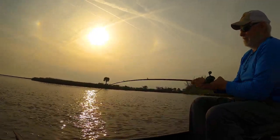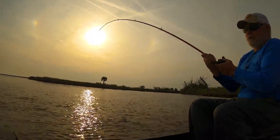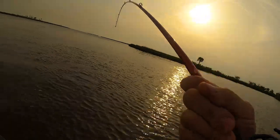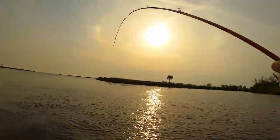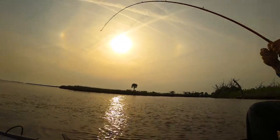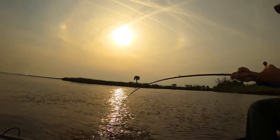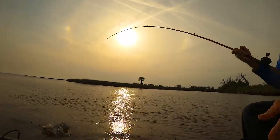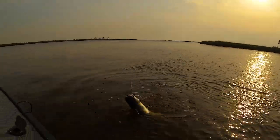Oh, it's a big sailcat. Holy crap, he spit it out and then took it again. Whoa. Look at this thing, man. He spit it out and then chased it and took it again. Oh, crap, he's big. He's bigger than either of the other ones. Oh, yeah, he is. Wow. Look at that big old sailcat. He's 10 pounds easy, guys.